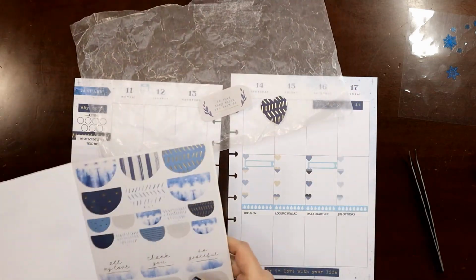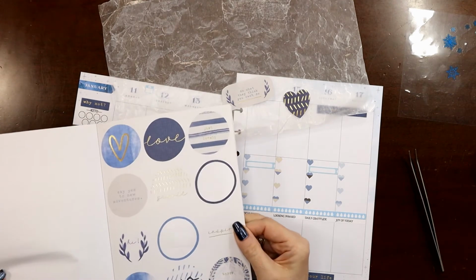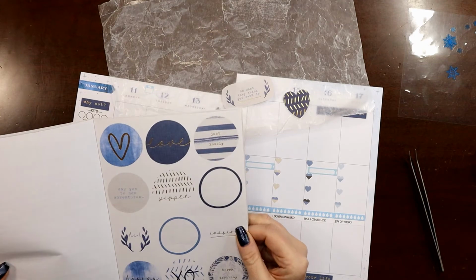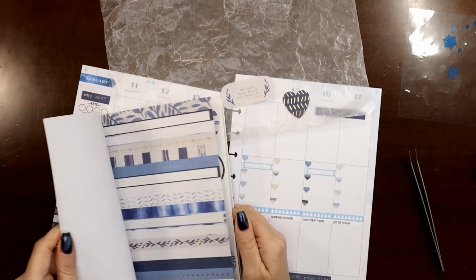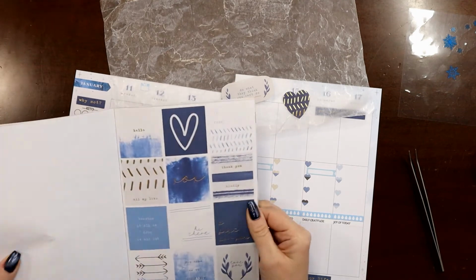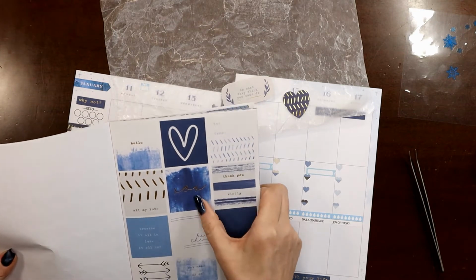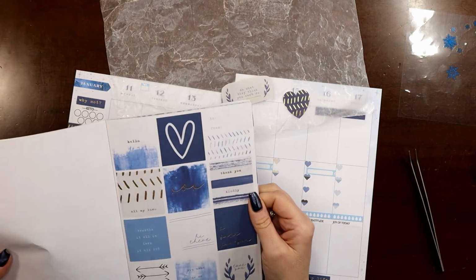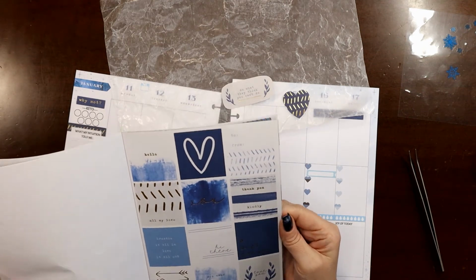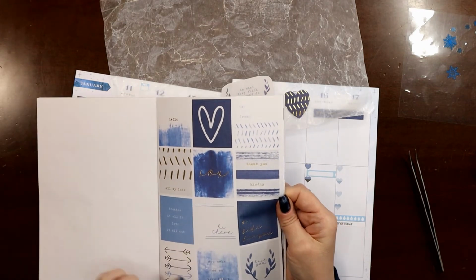What else? Remembering that Just Breathe sticker is back there. These stickers are great for layering. A gift for you, definitely a gift tag. XOX. Breathe it all in, love it all out. I think I like that Just Breathe sticker better. What's that say? You make me so very happy.